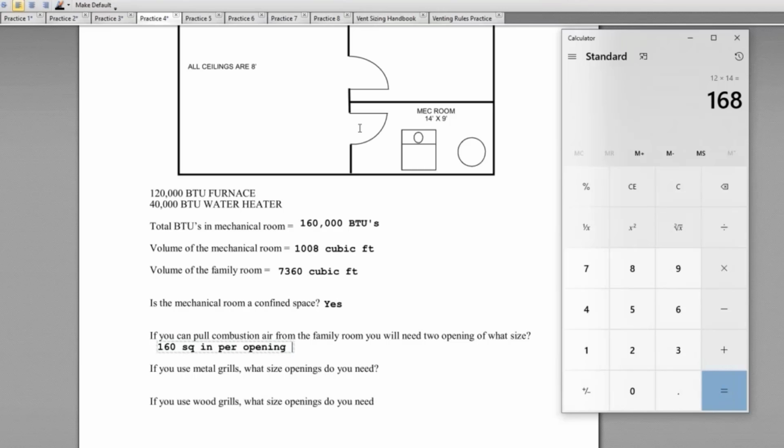All right. This is where they start getting a little more difficult. Now you want to use metal grills because you don't want to just leave a big hole in the wall. We want to kind of pretty it up, so we want to put metal grills on. If you're going to use metal grills, what size grills or how many square inches do you need? What'd you come up with on that? I just did 16 by 14, which gives you 168 square inches. Okay, so that's one possible option.